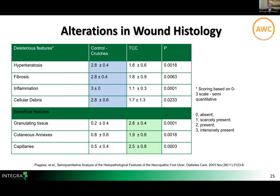So I'm going to simplify this graph for you. On the left side of the screen, you see at the top detrimental features for healing, things that we see with chronic wounds, right? Hyperkeratosis, fibrosis, inflammation, and cellular debris. All of these things can be seen under a microscope. All of these are noted to be present when wounds are in the chronic inflammatory stage of non-healing, if you will. Below that are beneficial features, things that we see when a patient's in the proliferative phase of wound healing: a healthy granular base, leading edges of cutaneous annex, as they call them, or the epidermal migration from the periphery, and then capillaries within the wound bed.